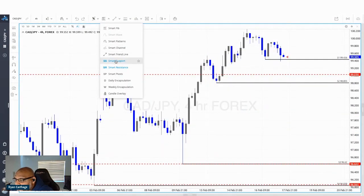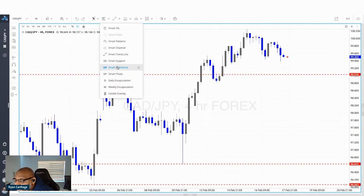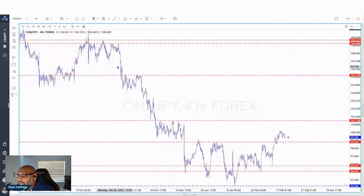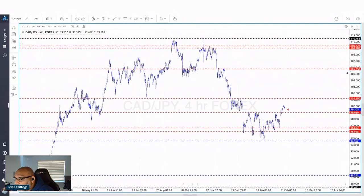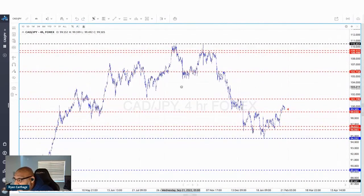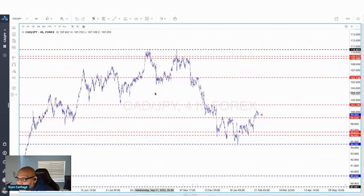We'll remove the smart support and resistance. This is a personal preference: I don't mark out support and resistance zones below the daily time frame. The reason is the daily, weekly, and monthly are really strong levels of support and resistance. They have the most data. Things lower than that don't have as much data, so those levels don't hold as strong as your higher time frames. So I don't go below a daily support and resistance.